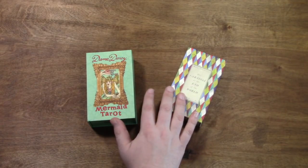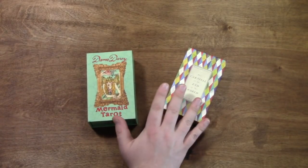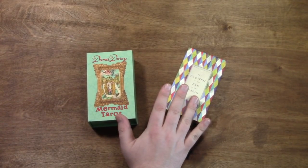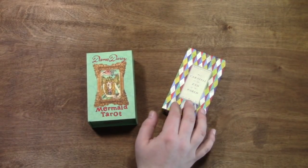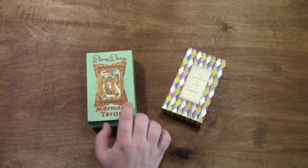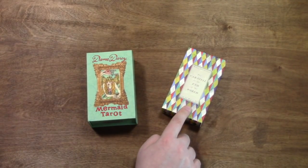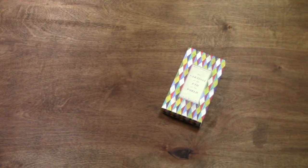So here we have two decks. One is new, and one is a new version of something that's been around for a while. Both of them are not decks that I anticipated getting, but in the way we do, I got them. So I figured we would take a look. Here's the new version of the Dame Darcy Gold Edition, and then this is Carnival at the End of the World. So let's take a look at the new one first.